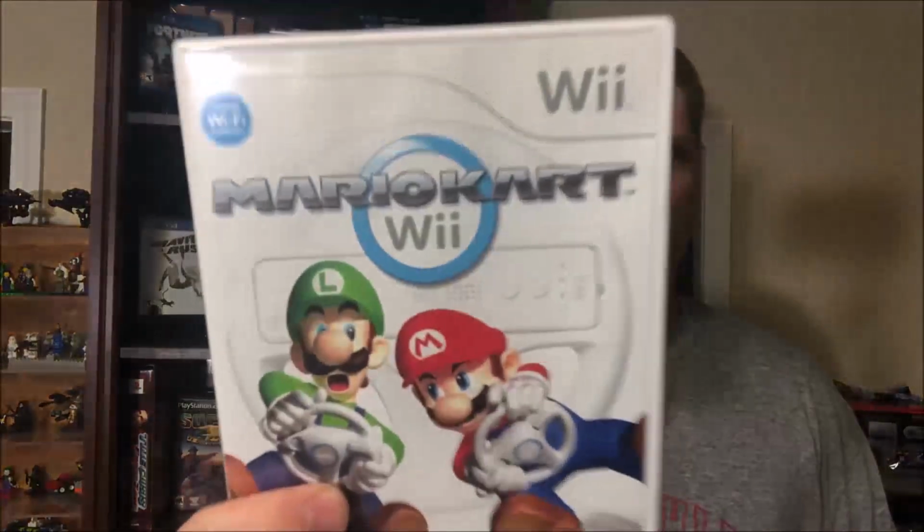But we also got New Super Mario Bros., 2 copies of Mario Kart DS, and Mario Kart for the Wii. Complete. Actually pretty nice shape. So we've already made our money back on this lot. And I don't need any of these games. So we'll flip these or trade these, and this will be all profit.